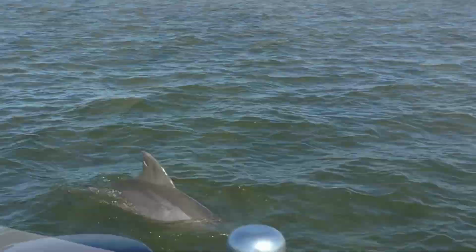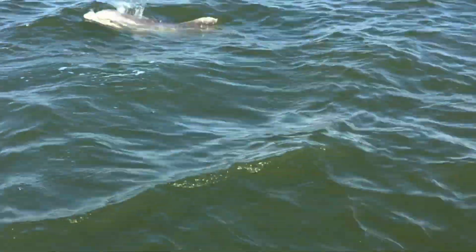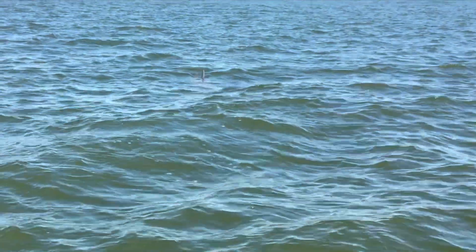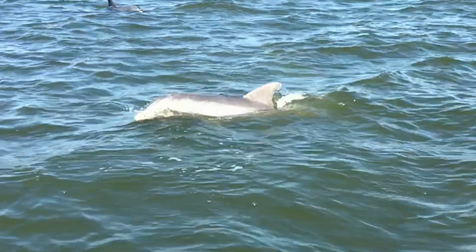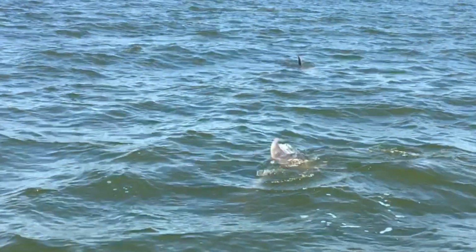Dolphins are very playful and can be hard to catch on camera, but trust me when I say that it's a lot of fun to see these animals in the wild diving in and out of the water. At this point, the captain advises us not to feed the dolphins or any wildlife we encounter, as it messes up their natural hunting and feeding cycles, as well as in the big picture, it can disturb the natural food chain balance.